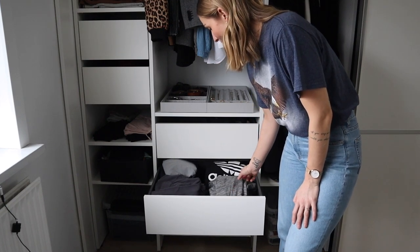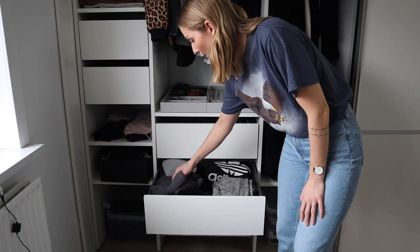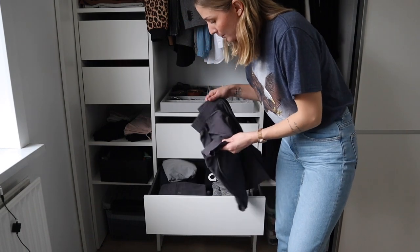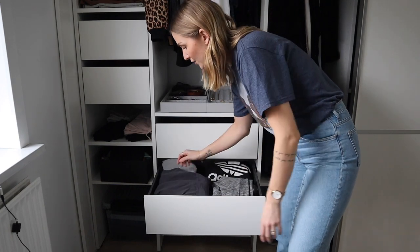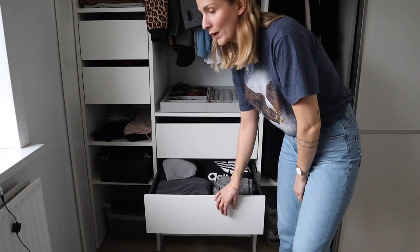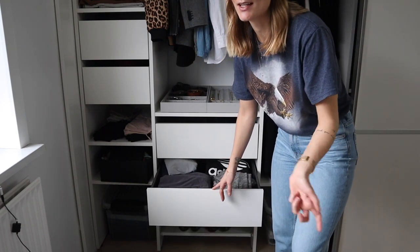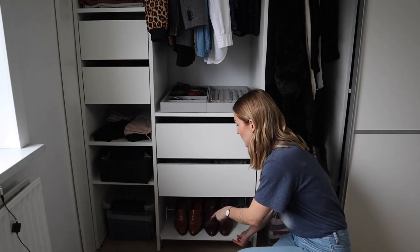Then down here I have loungewear in this side of the drawer, and then I have nightwear over here. I have a lovely silk pajama from Everlane, and then just old t-shirts, old leggings and stuff like that. I think we all have those sort of downgraded clothing that we just use to lounge around in and sleep in. So for this bottom drawer, as you might be able to tell, there's some shoes down here.